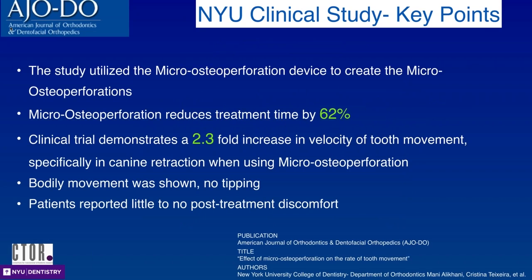So I think that for me, this New York University clinical study is what has been powerful, and it was published in the AJODO. And here are some key points from this article, and I love what was written and studied here. Basically, the effects of osteoperforations on the rate of tooth movement. The study utilized a micro osteoperforation device to create the micro osteoperforations. That reduced treatment time by 62%. Clinical trials demonstrated a 2.3-fold increase in the velocity of tooth movement, specifically in canine retraction, when using micro osteoperforation.